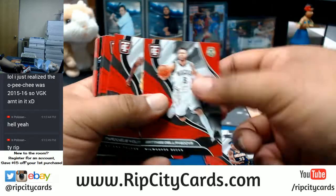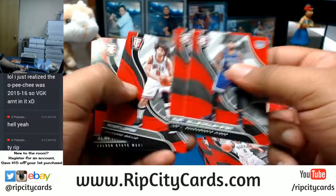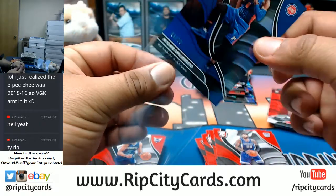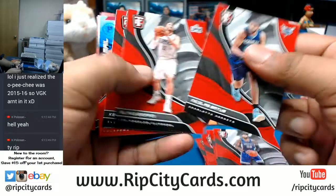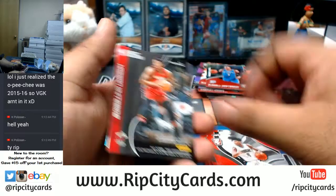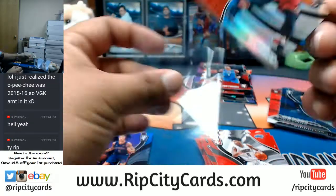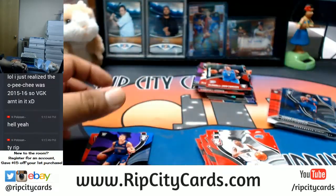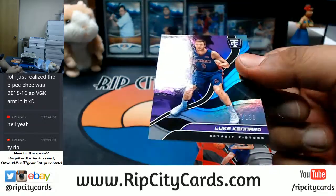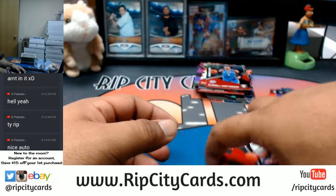LeBron James, Cavs. Karl-Anthony Towns, Timberwolves. Andre Drummond to 99 for the Pistons. Russell Westbrook, Thunder. Hassan Whiteside with a patch to 99 for the Heat. It's pretty nice. Luke Kennard /199 for the Pistons. Got three boxes left.